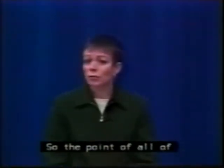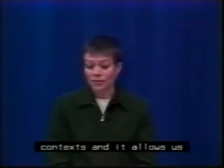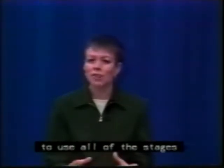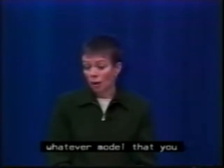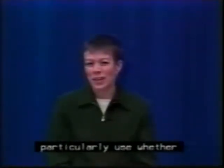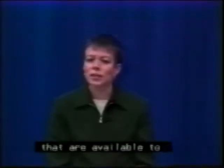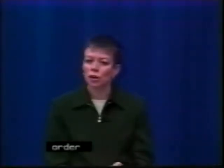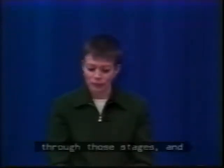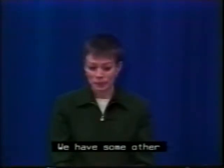So the point of all of the research, I think, leads us to understand that consecutive is more accurate in a number of contexts, and it allows us to use all of the stages of process models of interpretation. And so whatever model you particularly use, whether that's Betty Colonomos's or Dennis Cokely's or some of the other models that are available to us, the consecutive processing allows us the time that we need in order to work our way through those stages, and certainly reduces the impact of contact sign.